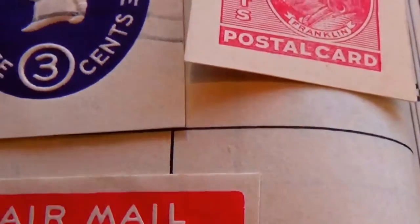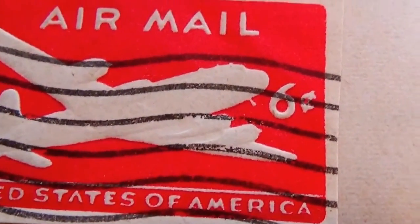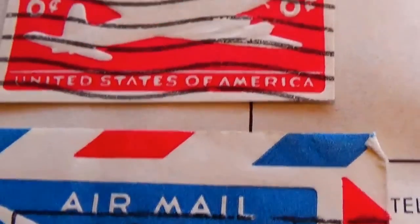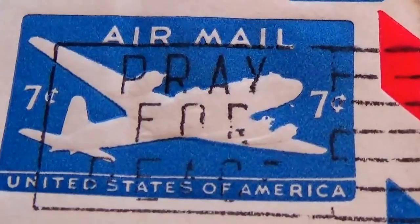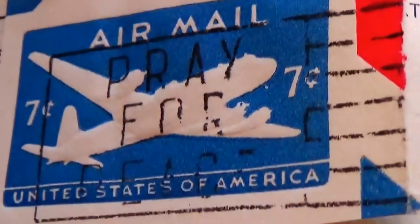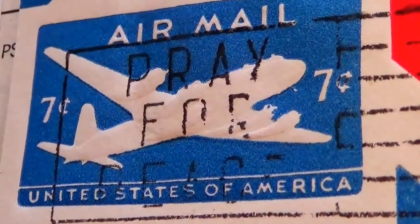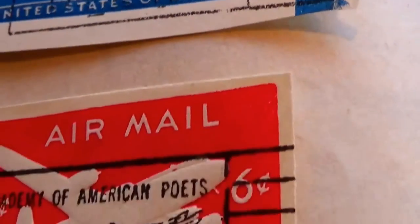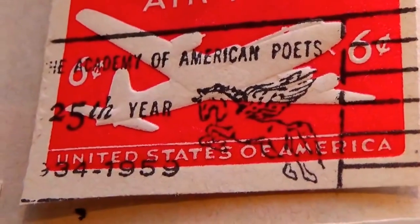It's so nice to see, you know. Nice. So we have it in red. Oh, wait a minute. Where'd that blue one go? Oh, right down here. Now this one was on an envelope. I remember the envelopes like that. And this one's 7 cents. And he's in blue. And red, 6 cents again. On a postcard.